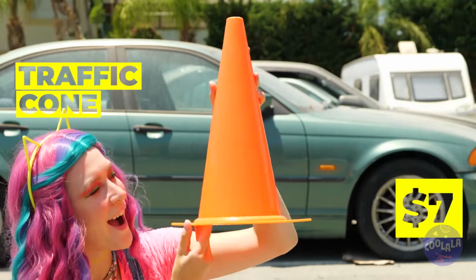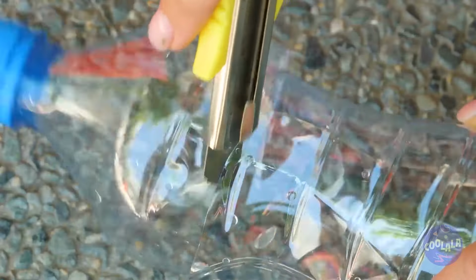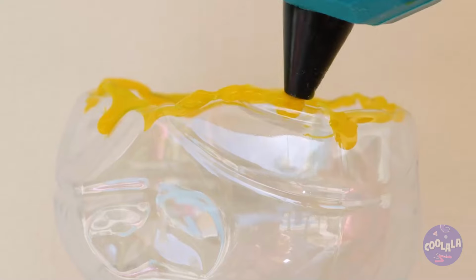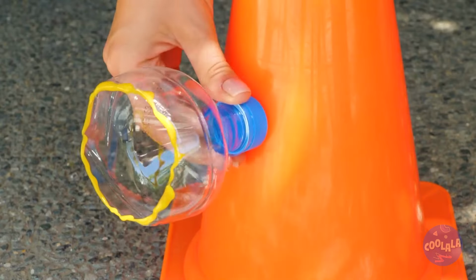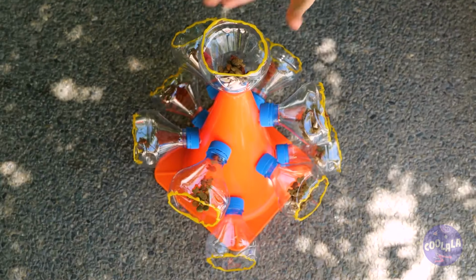She's got ideas for this traffic cone. We'll need to cut up this plastic bottle and add hot glue. Add some around the rim to soften things up. Add to the cone. And fill it up with even more cat treats.